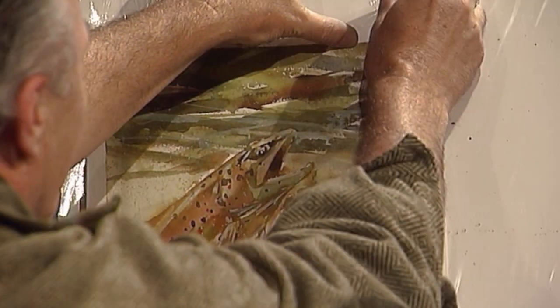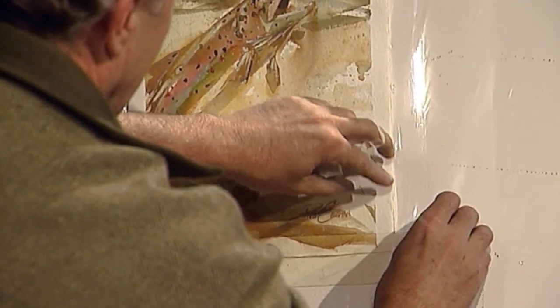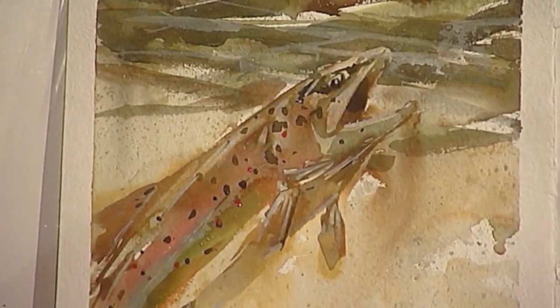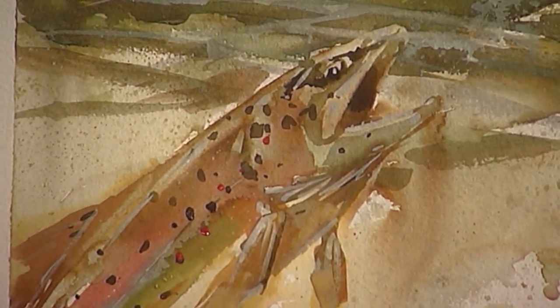Now I'm just pulling off the masking tape. It creates a nice border for the painting, so you can kind of see what the painting looks like almost with a mat on it, just cleaning up those edges. I hope you enjoyed this one. Quick little demonstration. Here's some other examples of some of those paintings I was talking about.